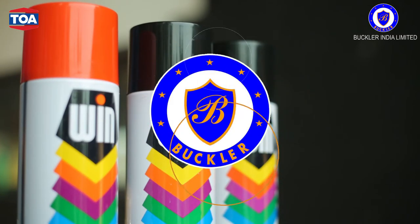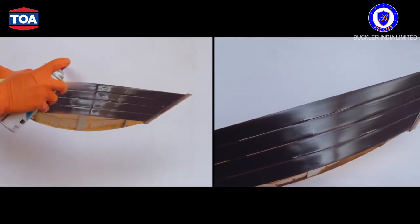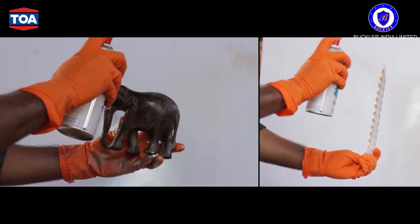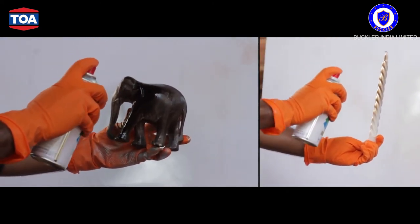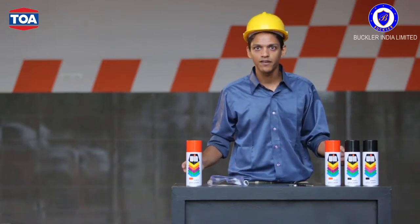Over the years, the company has carved a niche for itself in the home finish segment by introducing several renowned brands, so much so that the brand's name has now become synonymous with quality. Now let's go into some more of its advantages, if that wasn't enough.